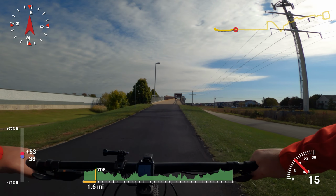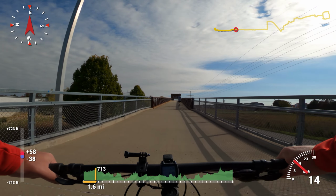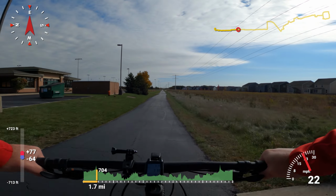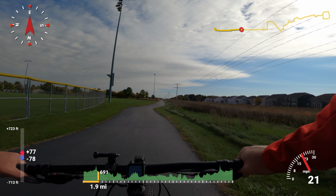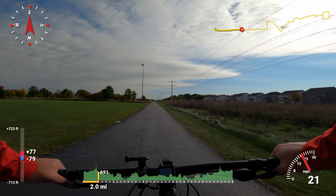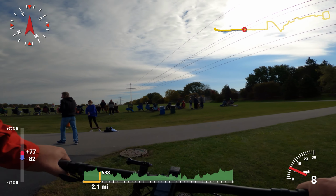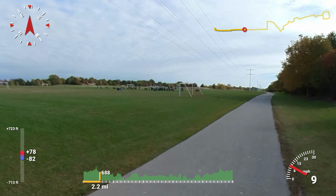About 1.5 miles in is the only real climb on this trail, other than the one I made a mistake on earlier, the Route 59 overpass. Here, just over 2 miles in, I come to a T intersection. Again, no trail sign. I figured when in doubt, follow the high tension lines.